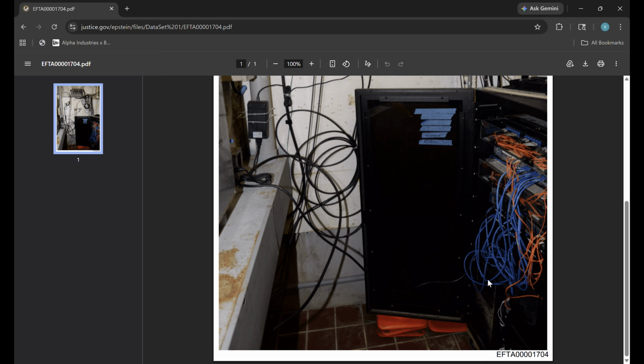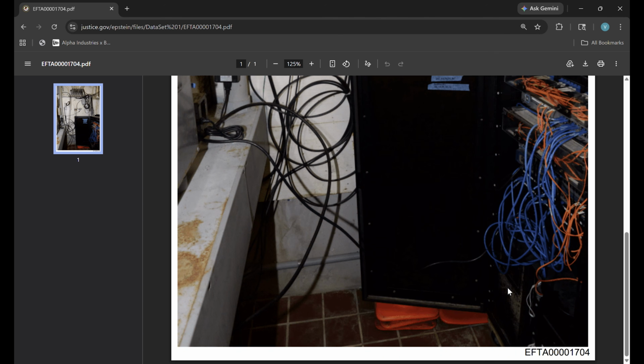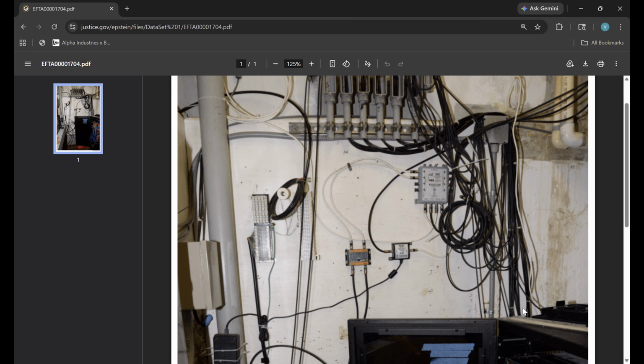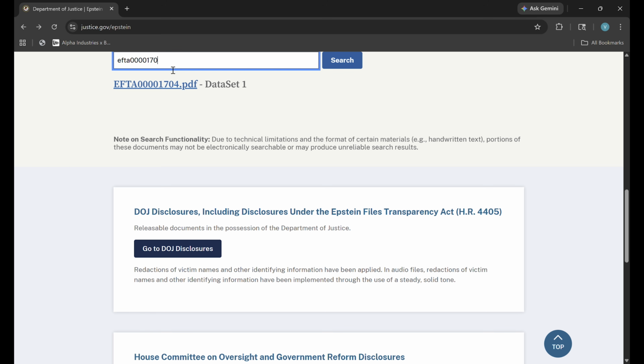And here are some wires. If you look here, this looks a lot like the setup that Jeffrey had in his New York home as far as all of his surveillance and monitoring equipment. This seems like this would be something similar. A lot of wires here that you would not see in a normal home. Moving right along.